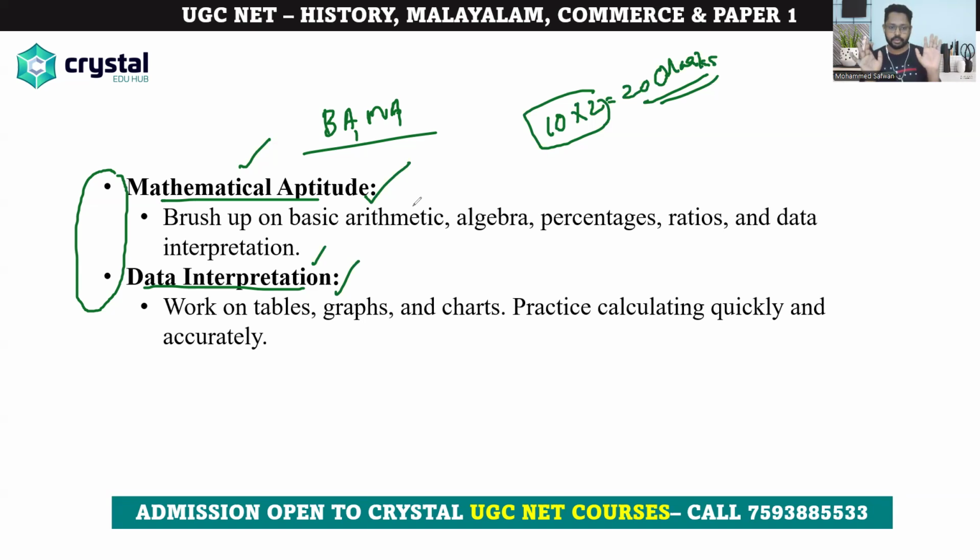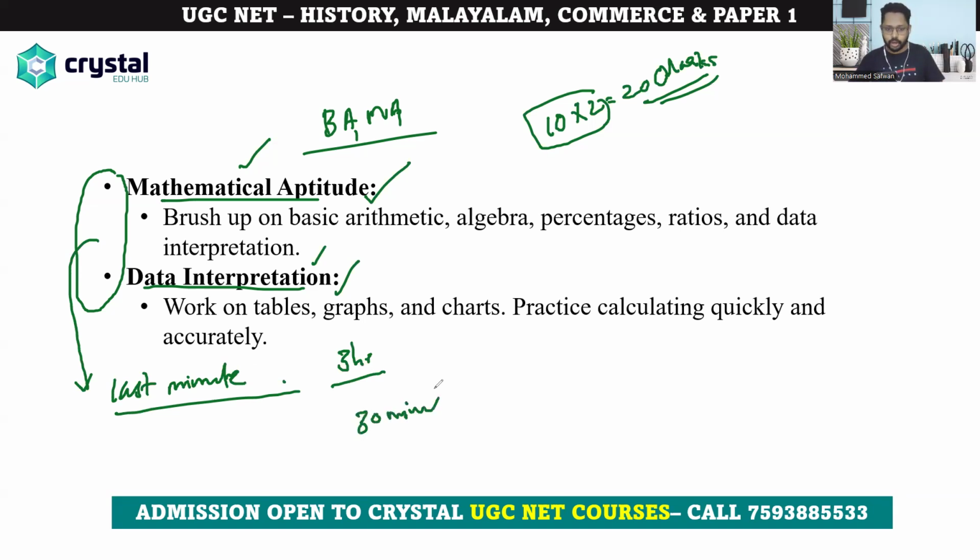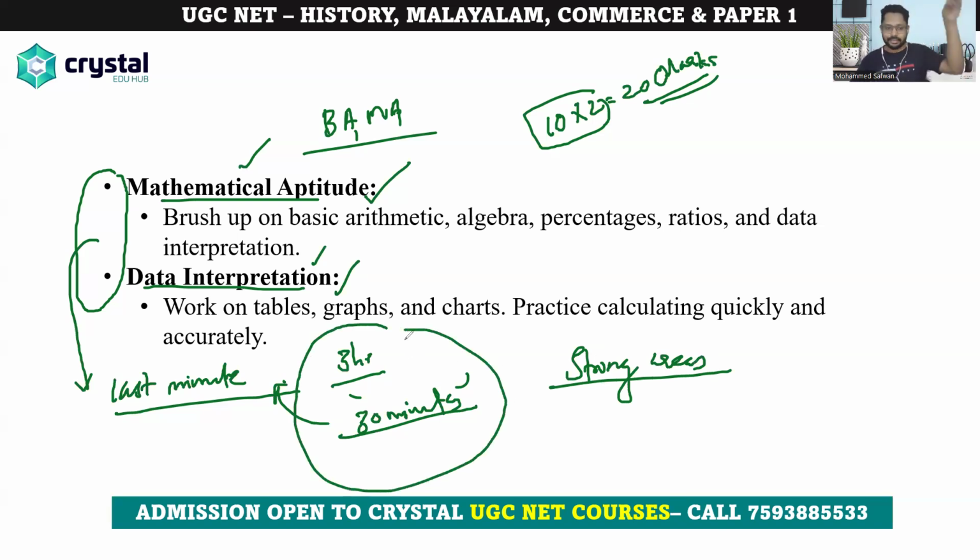So, dear students, make sure that you attempt these questions only in the last minutes of your examination. Meaning, if you have 3 hours, the last 30 minutes should be for just revising, or to check if I missed any questions. That moment only, focus on this kind of questions. Don't take the initial 10 or 15 minutes to answer mathematical as well as data interpretation questions. Some students think, my mind will be clear, then I'll be able to do it. Don't do that, because initially you should focus on the strong areas. If you are weak in mathematical and data interpretation areas, make sure that you place those questions in the last 30 minutes only. Is that clear, guys? Yes or no?